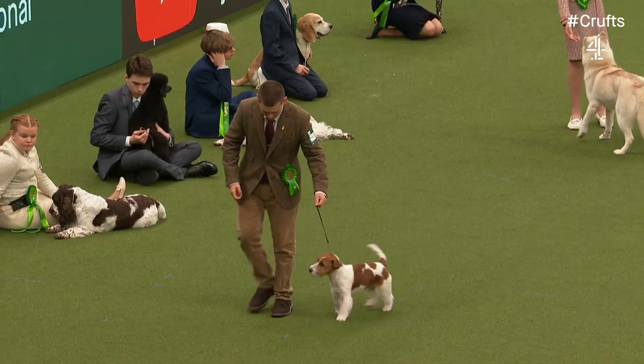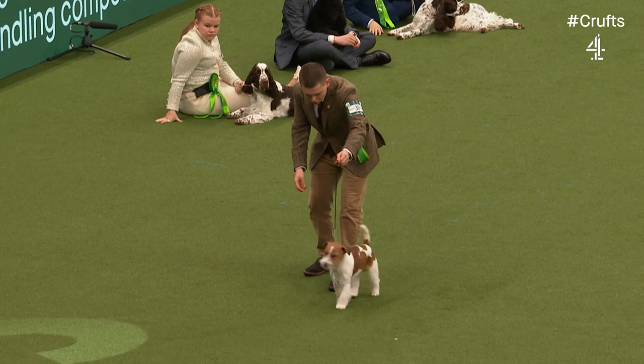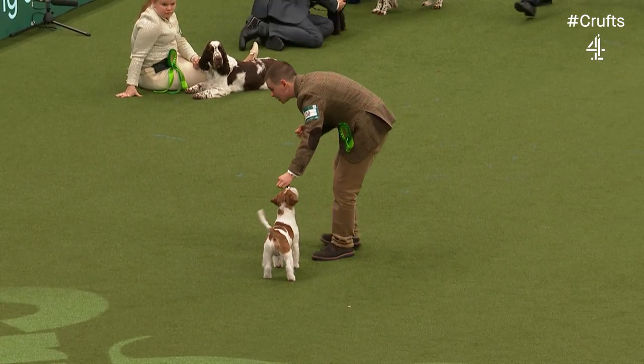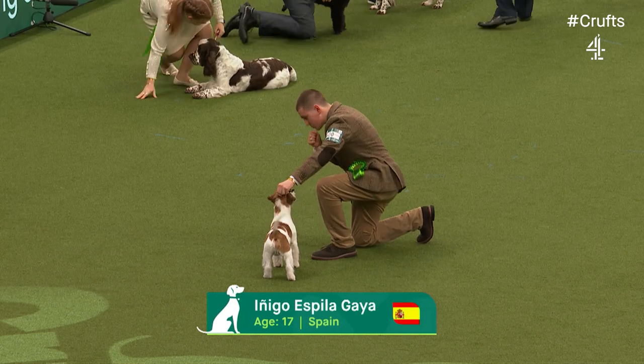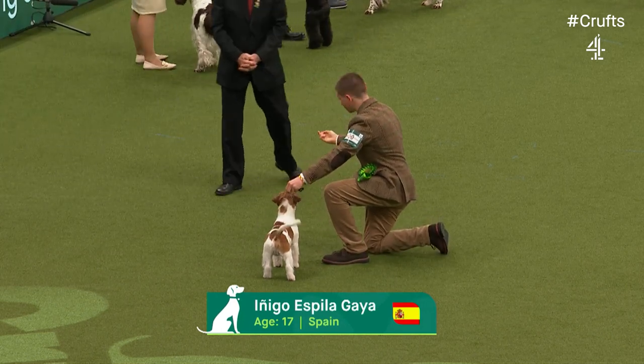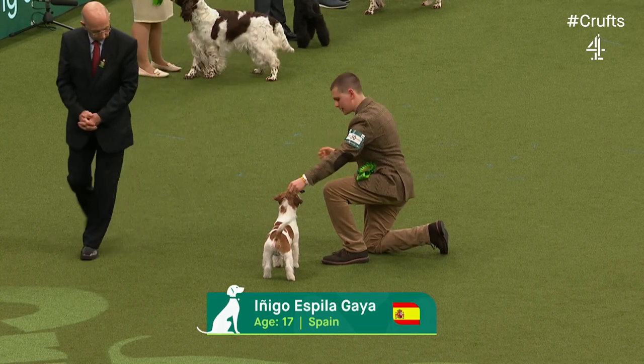So just 2 more to be seen. Here we have our Spanish competitor, Inigo Espilia Gea, showing Spain. A Jack Russell Terrier, and also showed a miniature wire-haired Dachshund. He's 17 years old. Jack Russell.